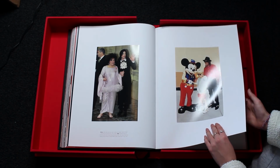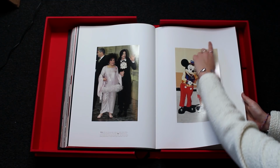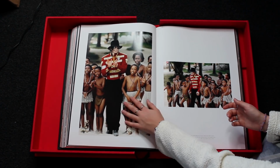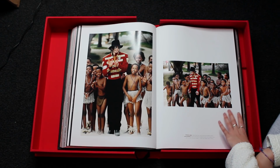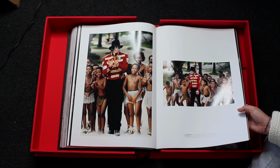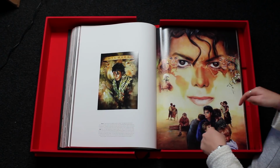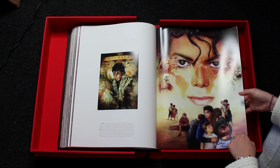The pictures, I don't know if you can see on camera, but when the lights hit the picture, you can see how glossy the actual photograph is, and then the page around it is matte. That's insane. Oh my god, look at these pictures. I'm actually in shock at how good quality these are. I know there are so many good quality Michael Jackson photos out there, but the ones that you see on Instagram and stuff, compared to what's in here, look like they've been taken with a potato, let's be real.